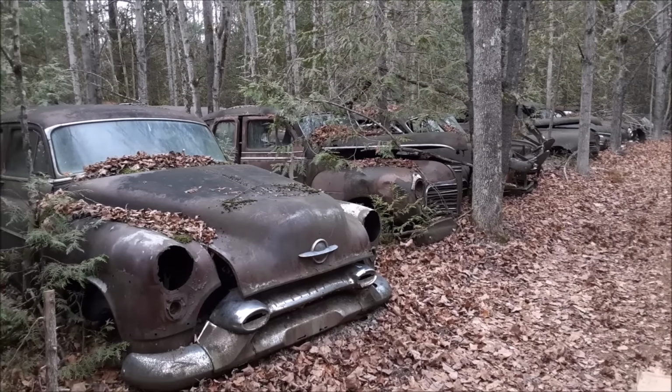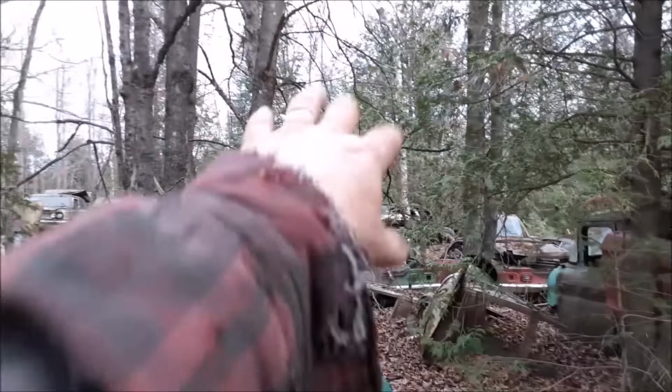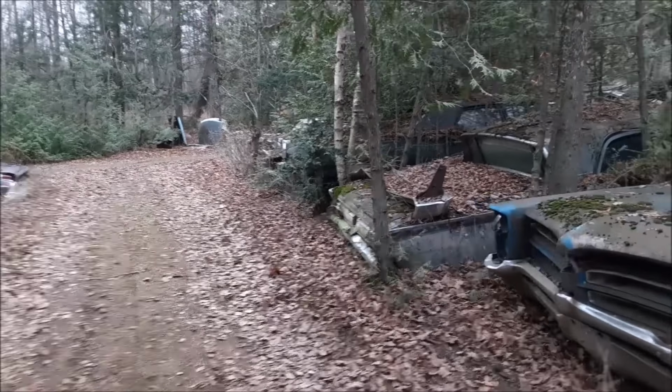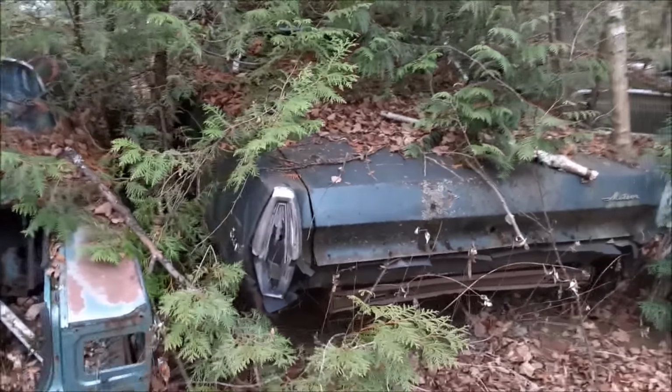There's more and more of the 40s and 50s cars now starting to get mixed in as we go further. Kind of the further that way you go, the older they get. Apparently, that's what the fella told us when we came in. Anyway, this is a big Merc with the roll down back window. They were pretty cool. It's a Meteor, 66-ish, 67 maybe.